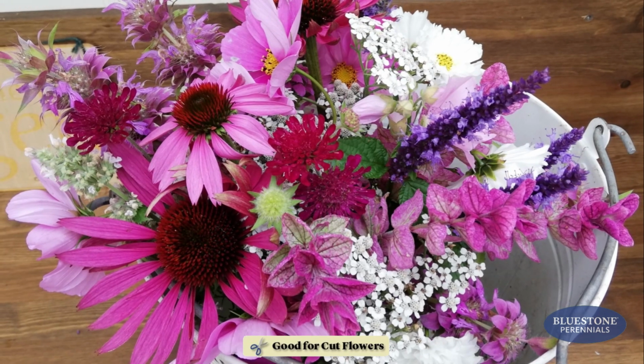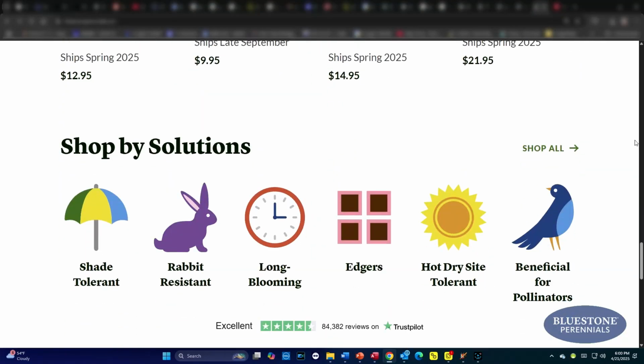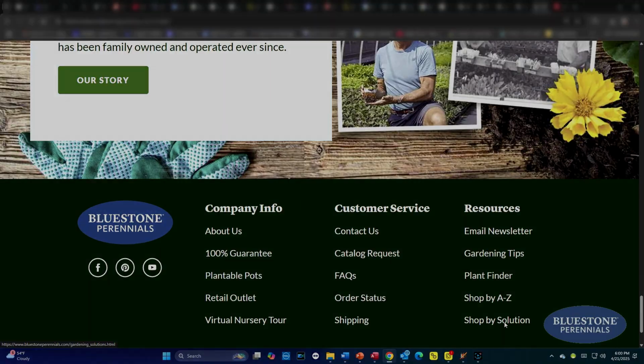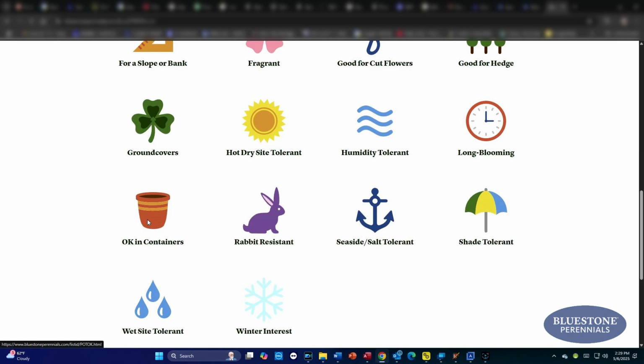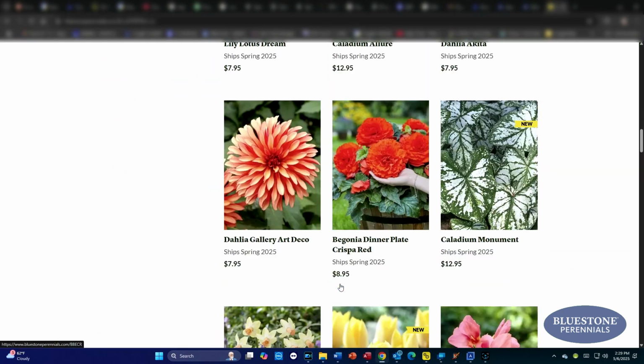To reach the Gardening Solutions page, hit the Shop by Solution link in the bottom right corner of any page on our website. Once there, you'll find links to 22 different categories of plants. Click on any one of them, and you'll see suggestions for dozens of plants that fit the bill.